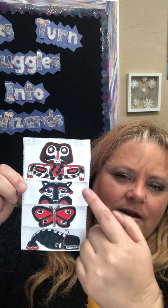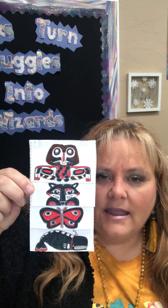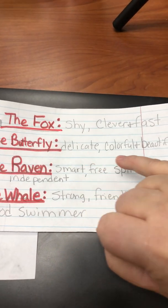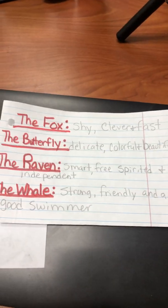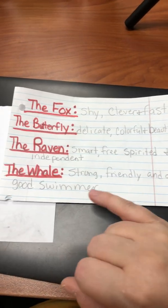And I colored mine. And then what you're going to do is each one of these characters, which this is a raven, a fox, a butterfly, and a whale. These all represent certain characteristics in people. And let me put these up here. So, well, I'm going to take you down because, okay, there we go. Okay, look. So, the fox stands for shy, clever, and fast. The butterfly is delicate, colorful, and beautiful. The raven is smart, free-spirited, and independent. That means just likes to go with the wind. And independent means likes to do things on their own. The whale is strong, friendly, and a good swimmer.